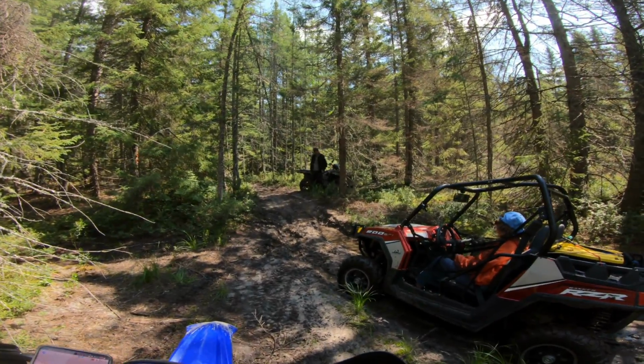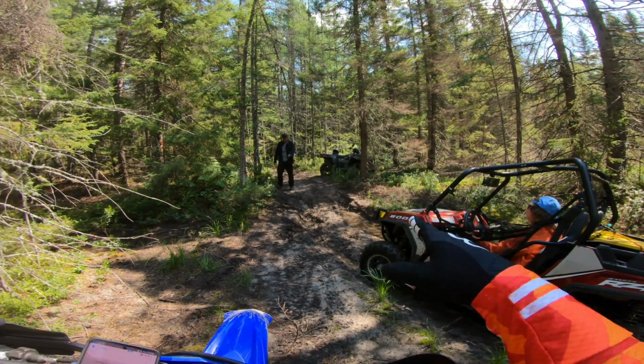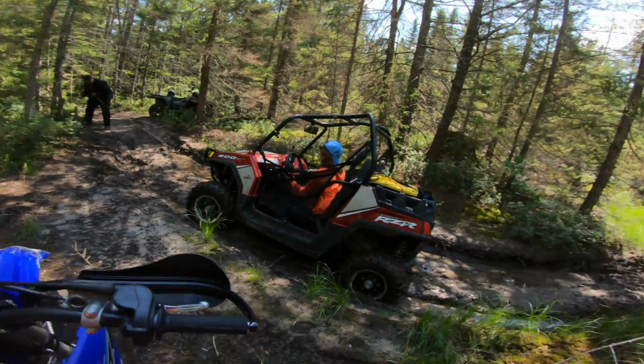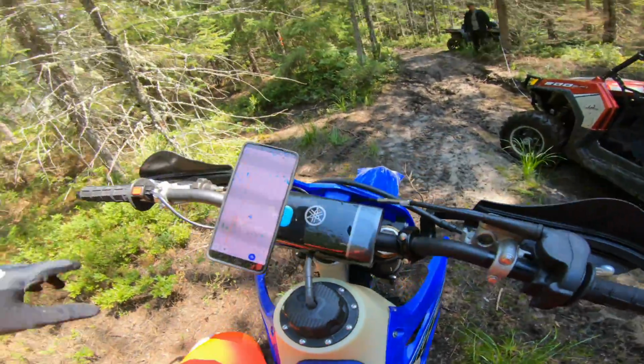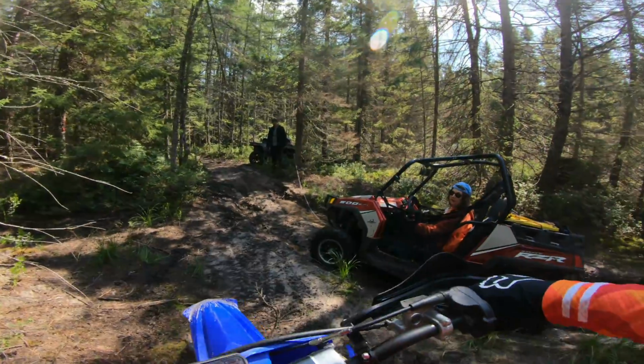Need a hand? Need a hand? No, we're good. She's just stuck. Oh, I didn't see the winch cable. Yeah. If you want to go by, sir, I don't want to hold you up. Thank you very much. She'll be coming behind me. She's got her own map, so okay. She'll be all right.